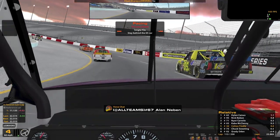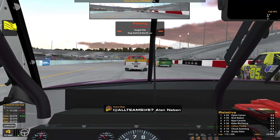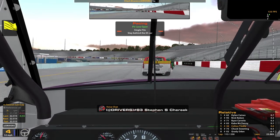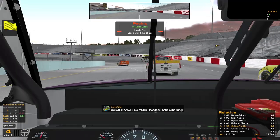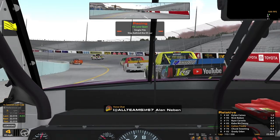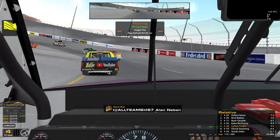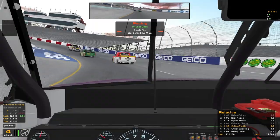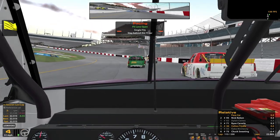Trying not to go three wide, and the car below me and the car beside me just kept on coming. I think we were three wide there. My spotter never said we were three, so I'm sorry. I don't know if these guys are going to change their mind. Yeah, I couldn't go any higher. I had a car on the outside of me, so I was off the throttle, but it wasn't enough. Okay, they are changing their mind. So they're going to end up at the back, though. That's not going to be great for them.